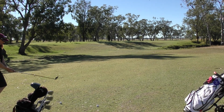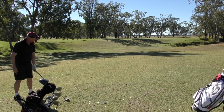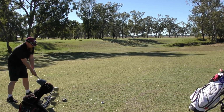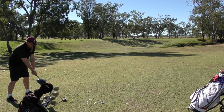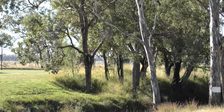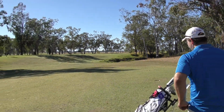What's the line, Jace? You staying left or are you going over? Trying to go over. Good contact, it's going straight through. Oh, just got tree. Thought that was good. Oh no.